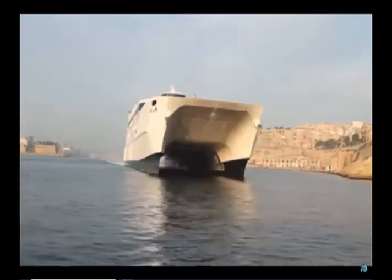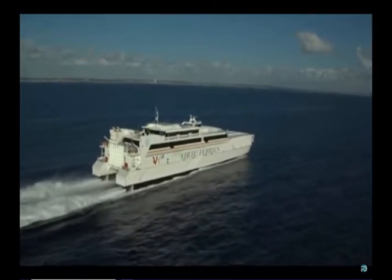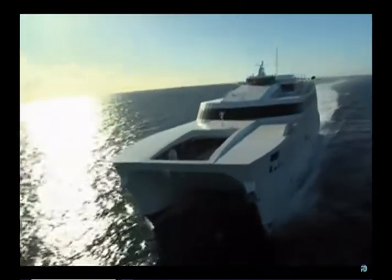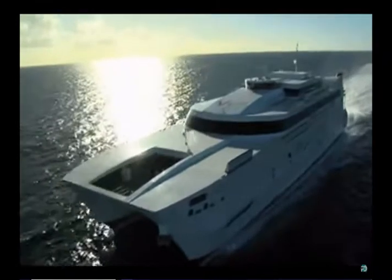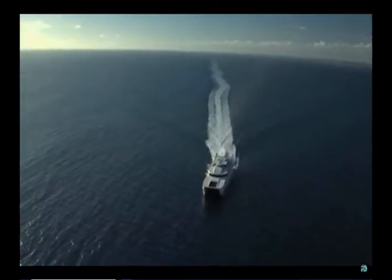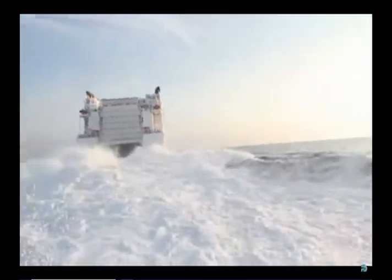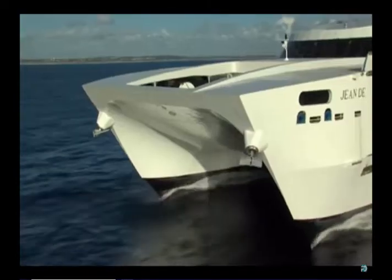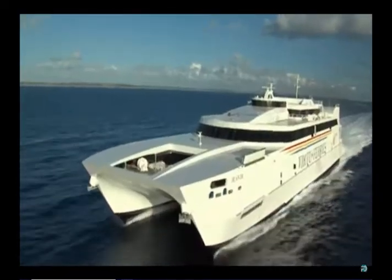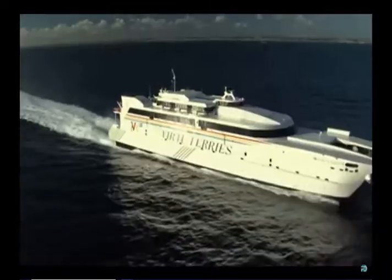The Jean de la Valette leaves Malta bound for the Italian island of Sicily 120 kilometers away. Weather permitting, the 52,000 horsepower ferry takes less than 2 hours for the crossing. On the open sea, the 1,500-ton catamaran can reach a speed of up to 42 knots. That's 75 kilometers an hour. This extreme performance is achieved through its 4 MTU Series 8000 diesel engines.